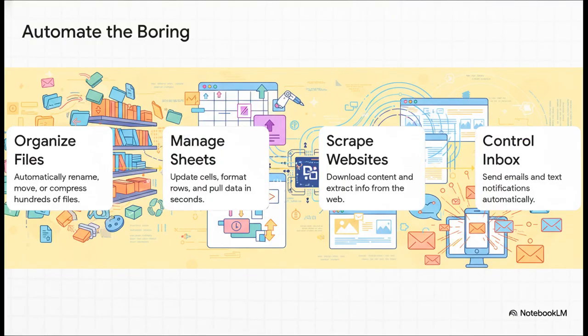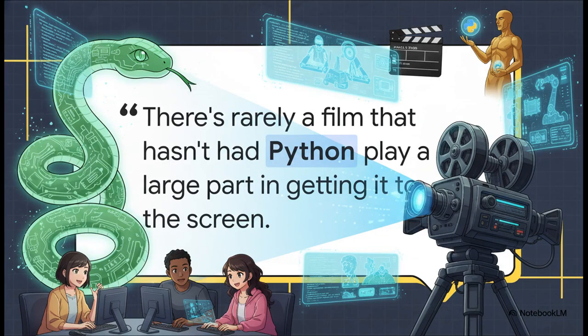Seriously, with just a tiny bit of code, you can write a script that renames and organizes thousands of files for you, or one that goes through a massive spreadsheet and updates it in seconds, or even one that automatically scrapes information from a website or sends out emails. It's all about taking those soul-crushing tasks that would take hours by hand and just letting the computer do them for you in seconds.